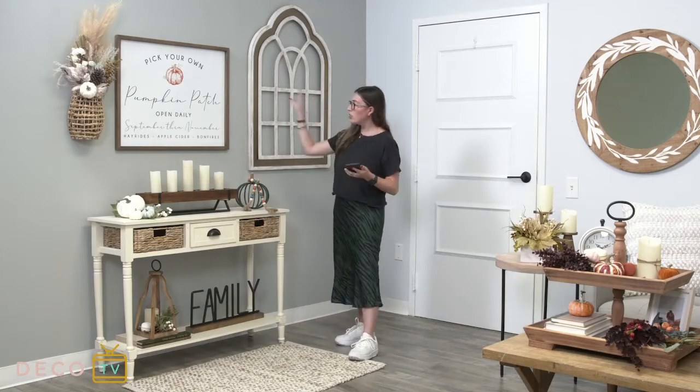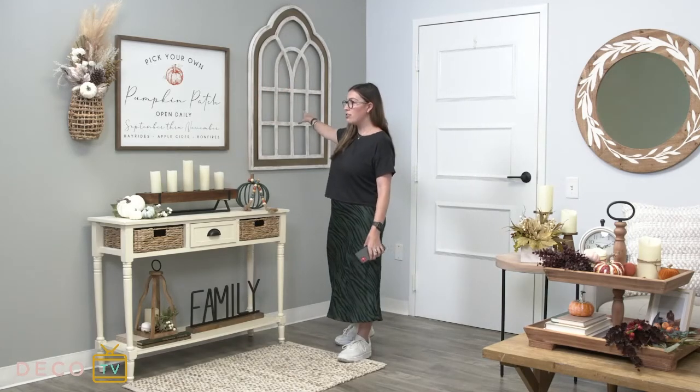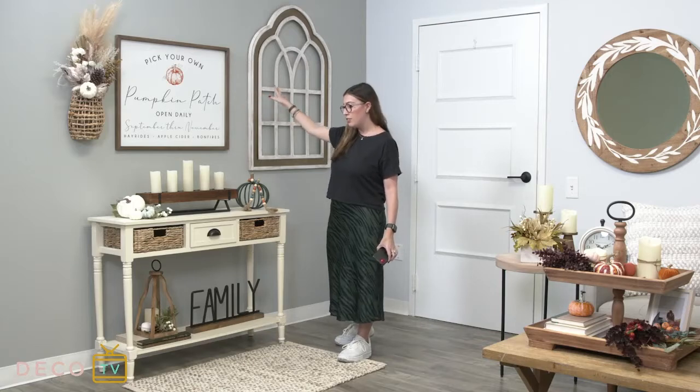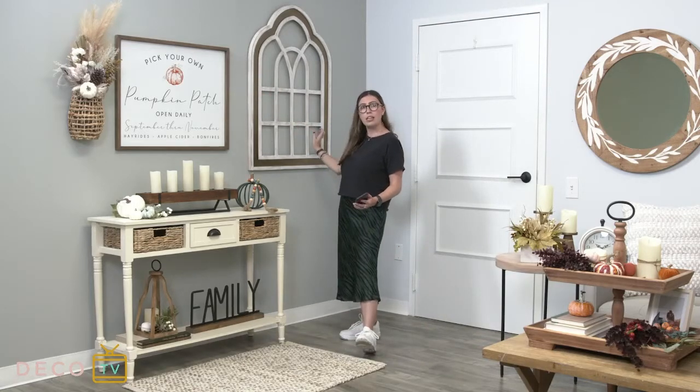Above me, we have some really great pieces as well. This is going to be the white and gold gate. This also can be switched with the pumpkin patch sign if you want to do a different sign above your entryway. They're nice and lightweight, easy for transitional pieces from room to room.